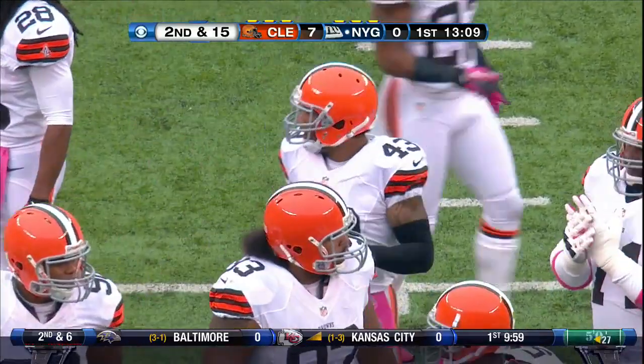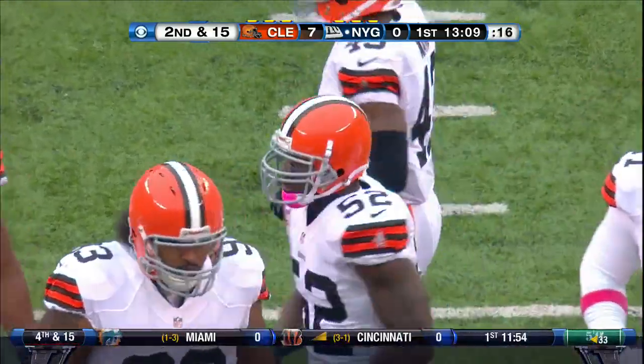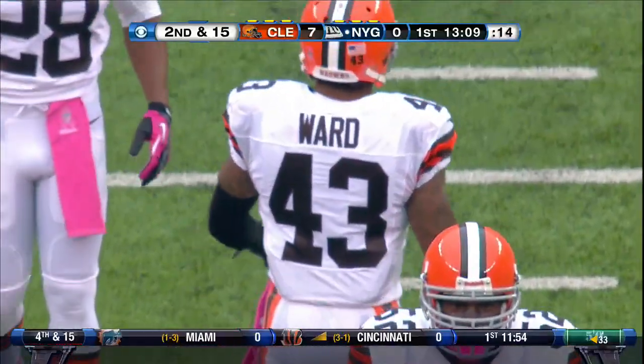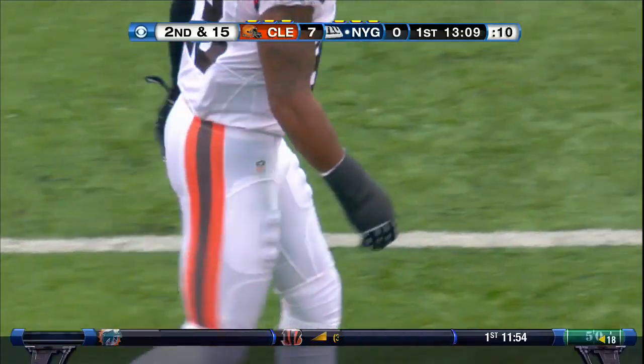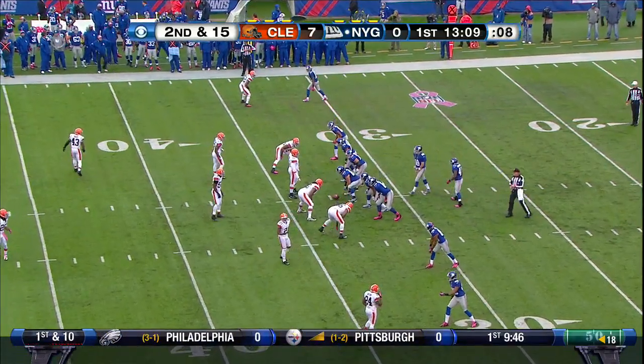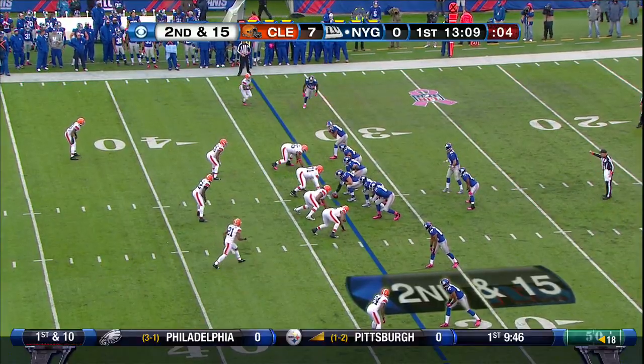There is T.J. Ward playing with the surgically repaired right thumb. And just keep in mind, folks, he had 8 or 9 screws placed in his right thumb on Monday. And he is out there playing football 6 days later. I'd still be in the hospital. 2nd and 15.